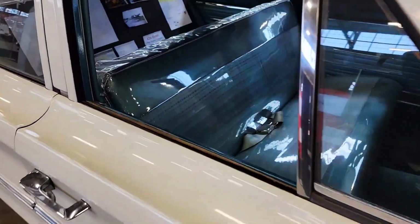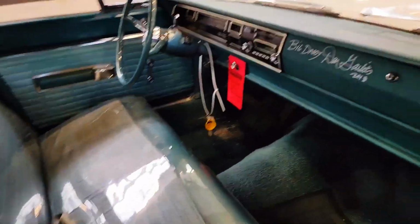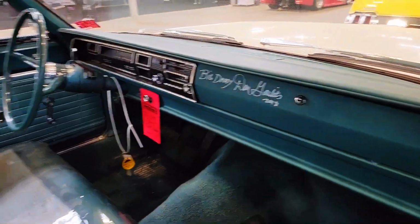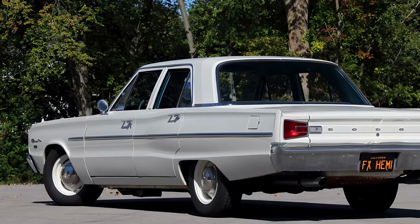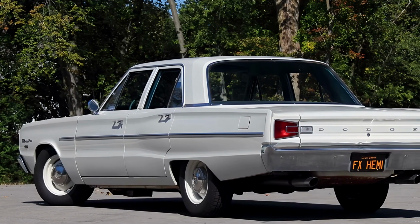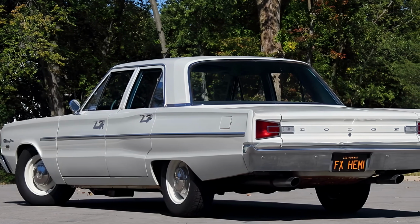While the 4-door Coronet wasn't a separate model from its 2-door counterpart, it stands out enough to deserve its own place in Mopar history. Traditionally, 4-door sedans aren't seen as muscle cars, but when there's a 426 HEMI under the hood, all the rules go out the window.